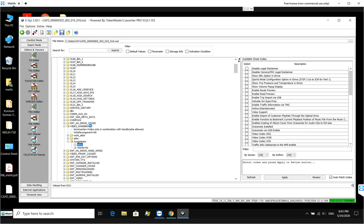Do you have a battery maintainer for the BMW? A what maintainer? Battery maintainer. No. I was just planning on pulling the car out of the garage and letting it run. All right, you can do that. Okay, we can do that.